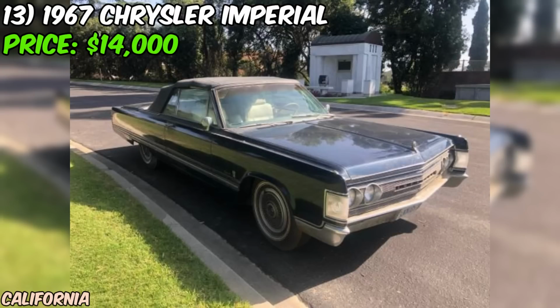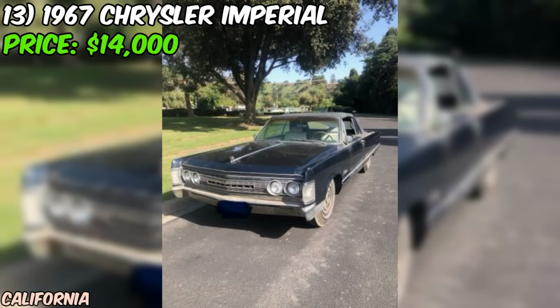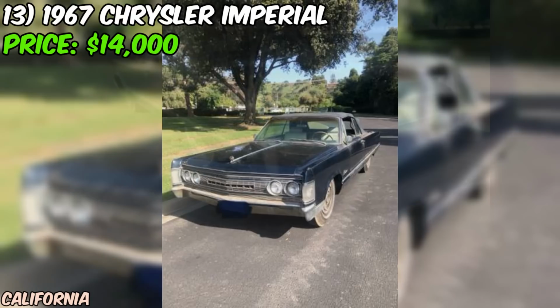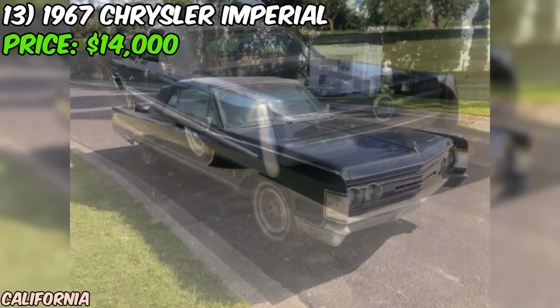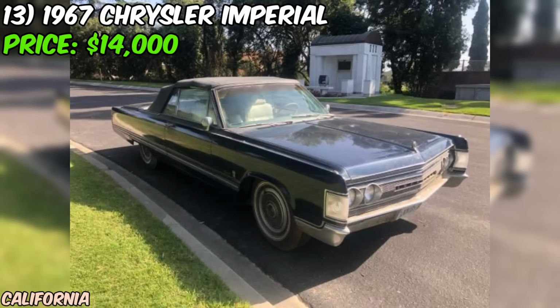13. We've got a real beauty for you. A 1967 Chrysler Imperial convertible that's up for grabs on Craigslist. This stunning ride is priced at $14,000, and while it may need a bit of work, it's got a lot of potential. First off, let's talk about the heart of this beast. A powerful Ford 40 motor paired with a smooth Torqueflite 3-speed automatic transmission. With that kind of power under the hood, you'll be cruising down the highway in style.